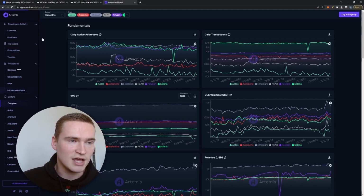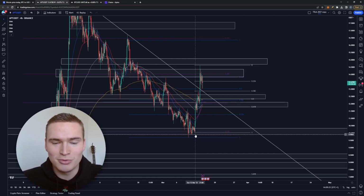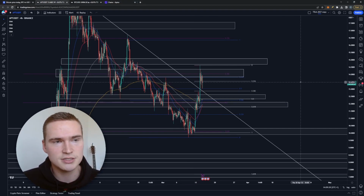Aptos itself has been very, very bearish for a long time, up until last Sunday, when we all of a sudden received quite a lot of bullish momentum. Then we started quite a big rally. As you can see, we had $14 as our main resistance.